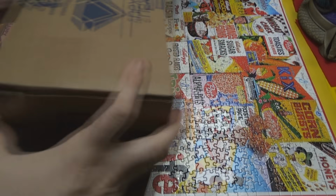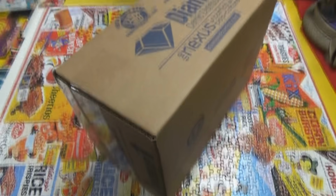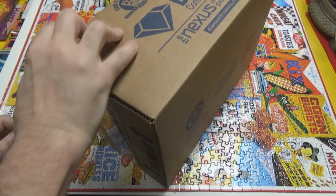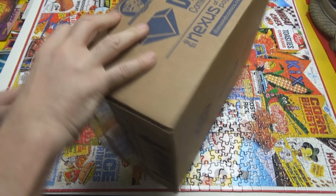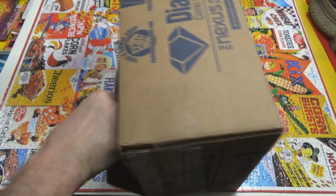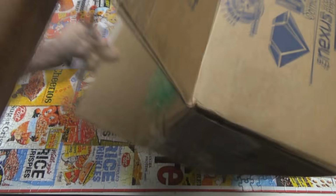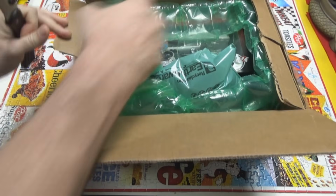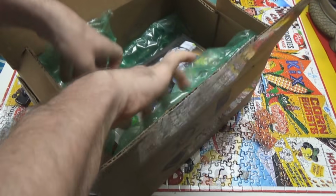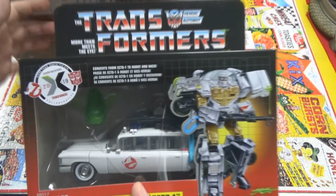And more for you. Oh, this came in a Diamond Comic distribution box. They really improvised with this box. I can tell in the way that it's done. Yeah, they cut that down. Yep. They made adjustments. Oh my gosh. Oh yeah, I forgot about that. I wasn't sure if you were going to get this. Yeah, I forgot. I really like that.